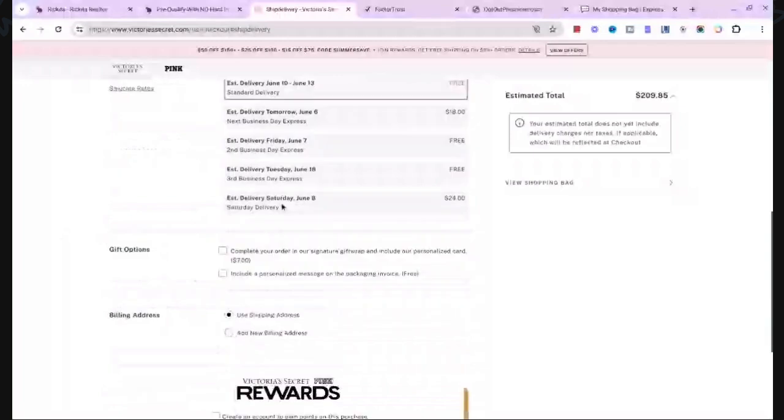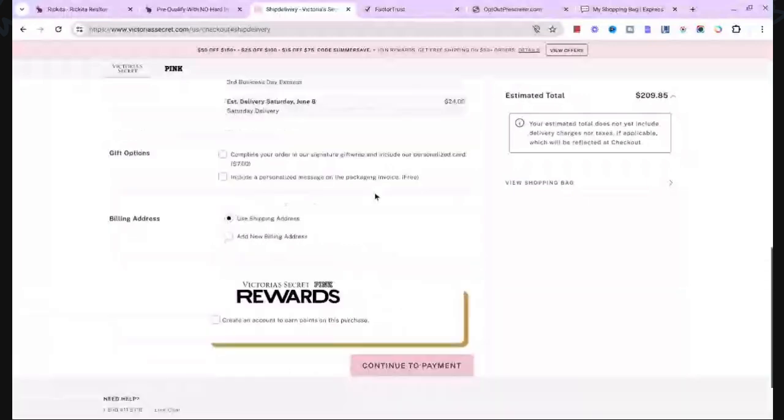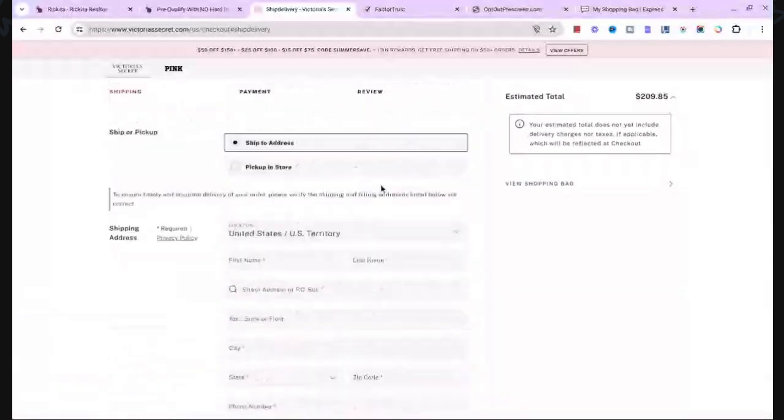Leave the delivery stuff the same. You see where it says create an account to earn points? We're not doing any of that. We're just going to fake checkout. Once you put all your information in, make sure it's the same information you put in Factor Trust. Click continue to payment, and then you should get a pop-up saying, congratulations, you've been pre-approved for the Victoria's Secret credit card. Look up Victoria's Secret shopping cart trick Rickita, and you'll see the actual pop-up. I also have one for Express, but definitely check this out. I just want to make another video to let you know it's definitely working.